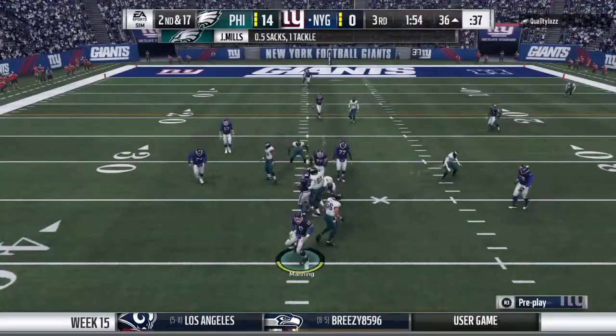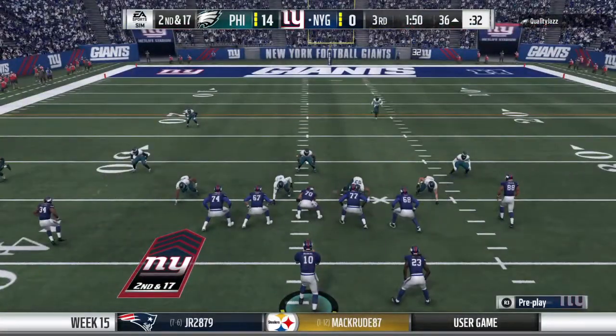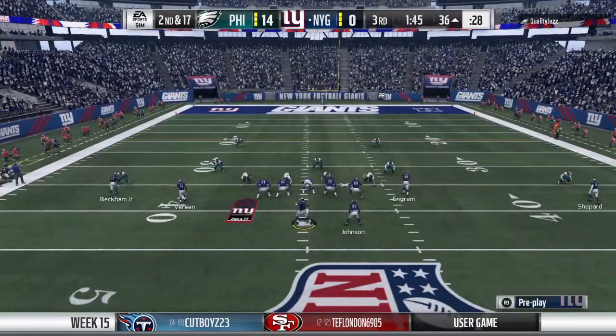They got him for a sack. This offensive line flat out cannot handle this pass rush. We've seen it demonstrated time and time again to the tune of 7 sacks in this game thus far.